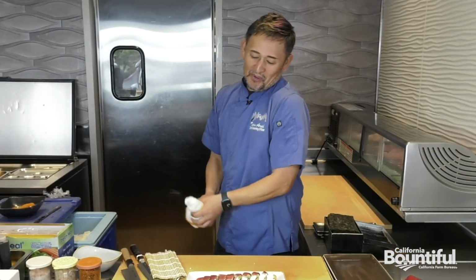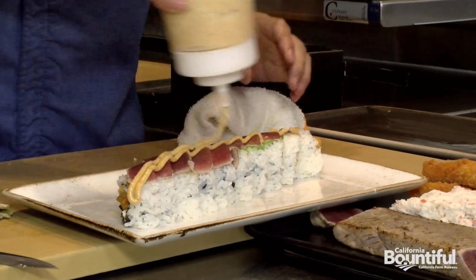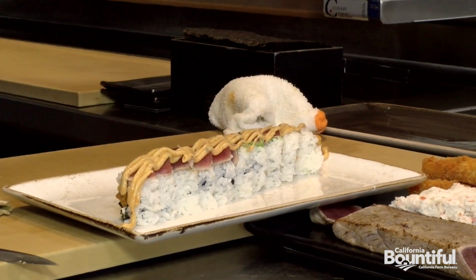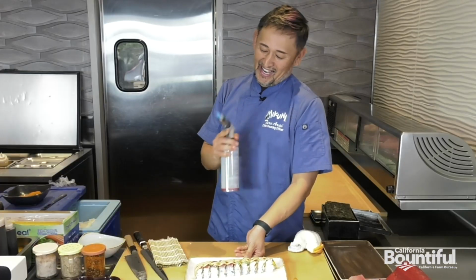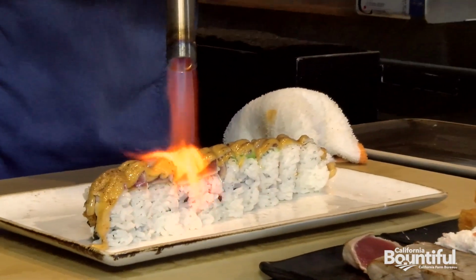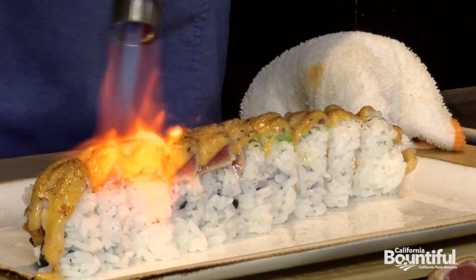I eat sushi almost every day. I have to come up with all different types of sauces. This is with miso and sesame. And it has a little kick to it, a little spicy. And again, I'm gonna torch it to caramelize the sauce, which is like well done, medium rare, however you like.